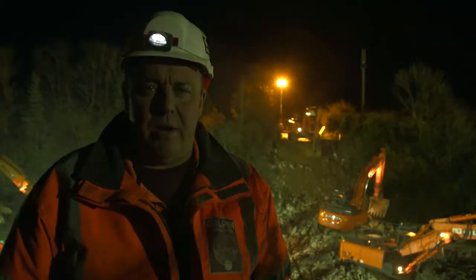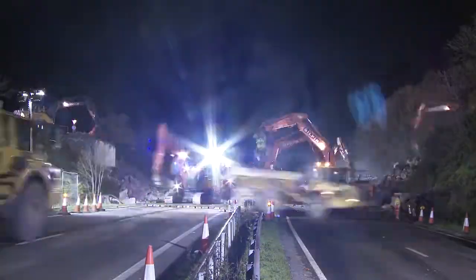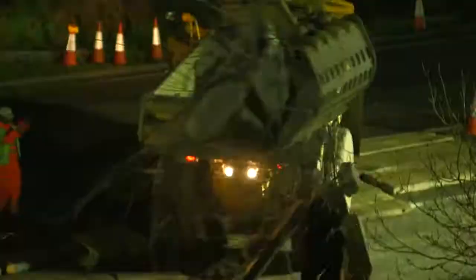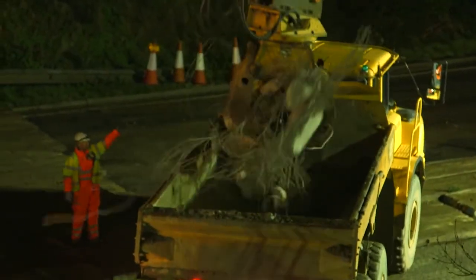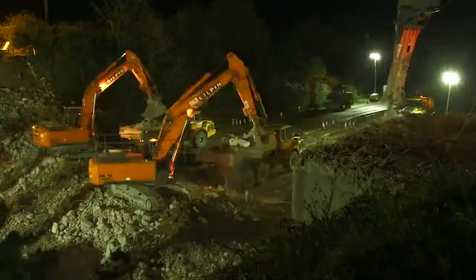Now the structural demolition is about 90% complete, but we haven't finished yet, so time is starting to run out very quickly, and it's only another 3 hours to 6 o'clock. Looks like the bridge is gone and the majority of the work is done. There's still quite a bit to do yet.